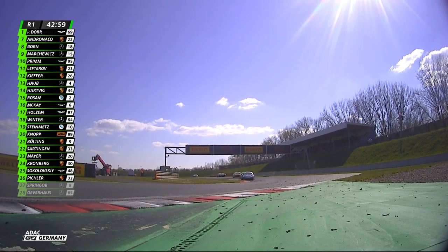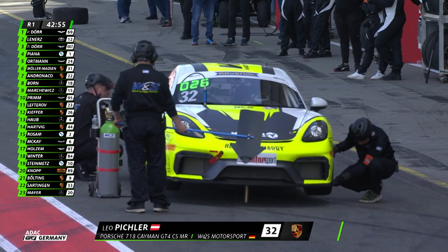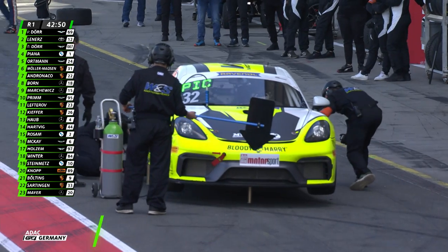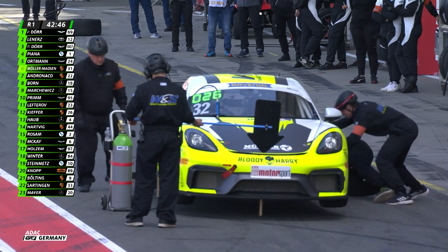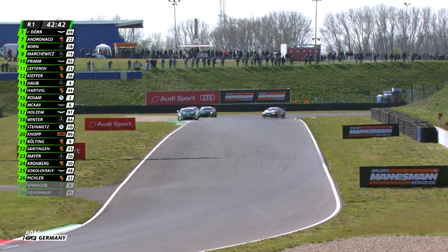And it looks as though he's kept it going and got it back to the pit, so we won't need a safety car, but that car has almost certainly incurred some pretty heavy damage, and Leon Vassiter may not get a drive this afternoon. He might not.